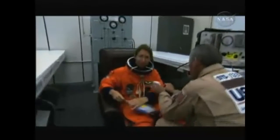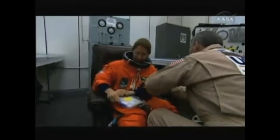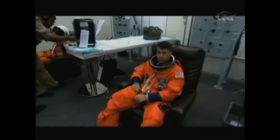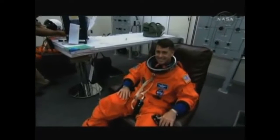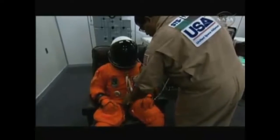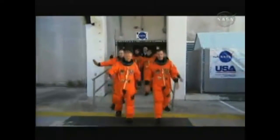There's everybody with a bright smile on their face. Of course, Sandy Magnus right there, I'd like to recognize her. She can't be with us because she's actually on the space station right now. She's scheduled to come back on STS-119 here next month. There's our mystery crew member. I believe that was Steve Bowen back there.